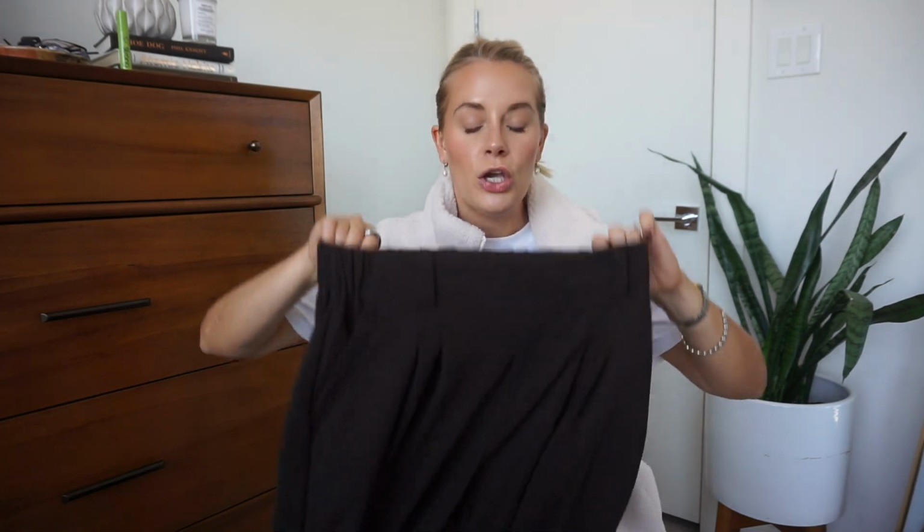Again, doesn't get wrinkled super easy like a lot of my trousers do. Like I can wear these, sit in them, and then get up, and I'm not looking crazy wrinkled, like I look like I just pulled my pants out of the hamper. You know what I mean?